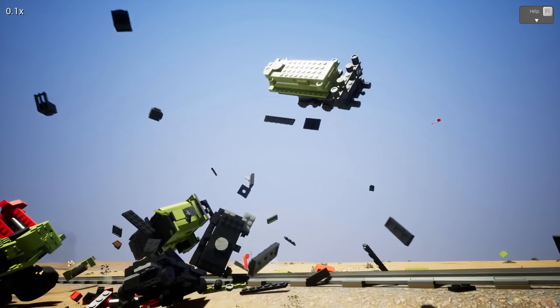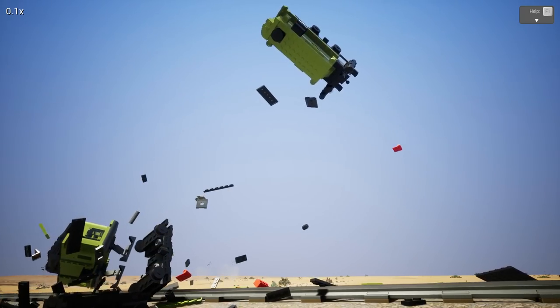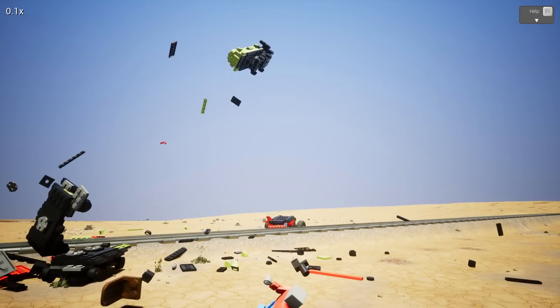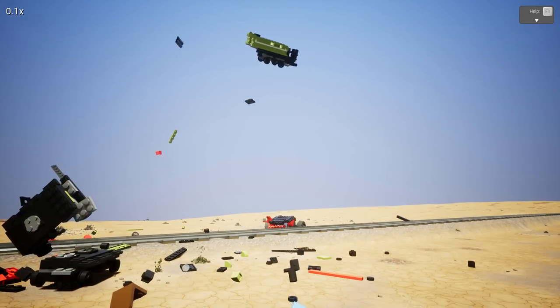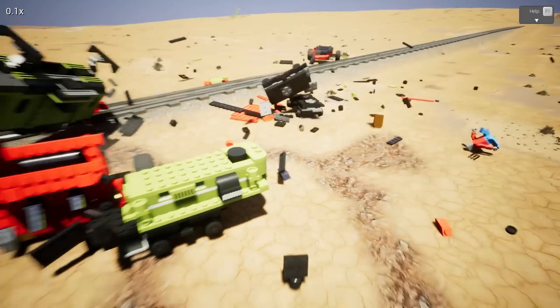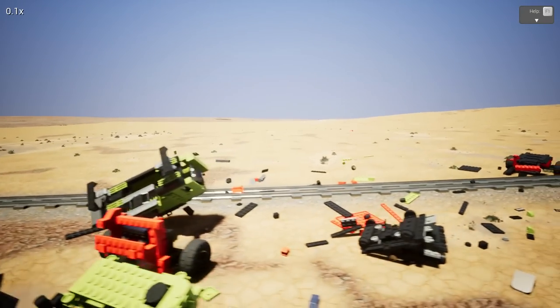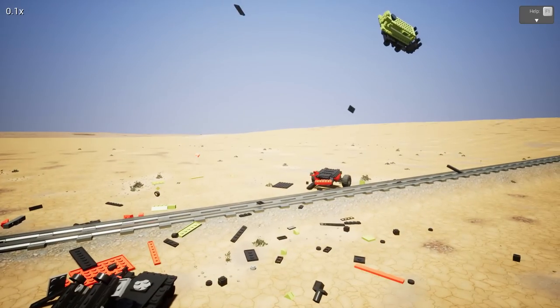Oh, that's interesting. Part of the train just disconnected. Just decided to, I don't know what happened. It got amazing pressurized gas explosions going on or something. I'm not really sure, but it is completely gone. There was no reason for that to happen. That's one of the reasons I love Brick Rigs so much. If I knew exactly what the physics were going to do, it wouldn't be as fun.